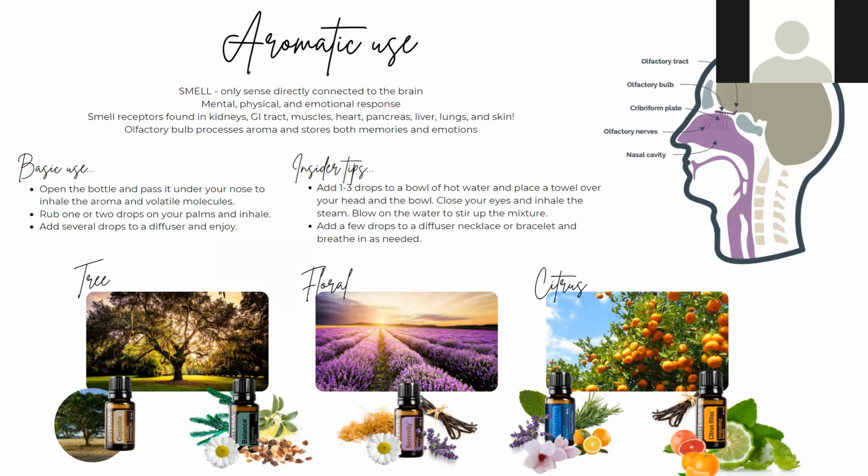It just goes into why you would use different oils, from tree oils, floral, and citrus, to help with your mood and how it works in our brain. So when we smell an oil, our olfactory nerves turn on, and in the brain, it's right near the area where memories and emotions occur.